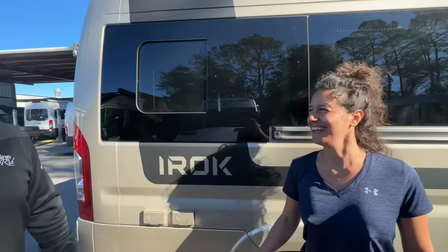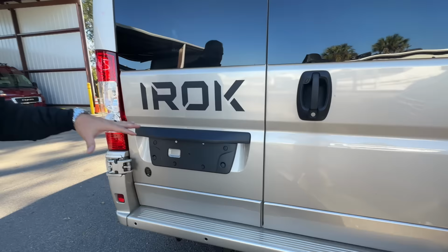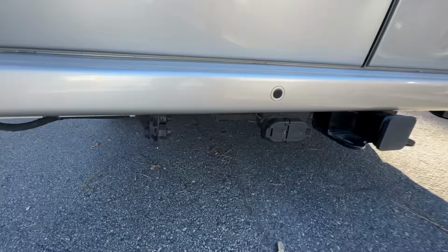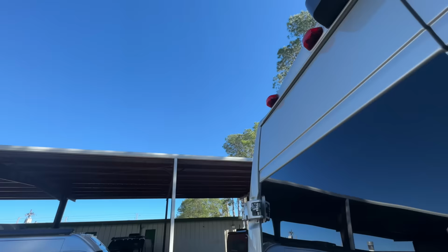All right, very cool. And then come around the back, got the hitch. So, brand new, nice big iRok logo. The new chassis has the parking sensors all the way around, so as you're backing up, they do beep. It also has the 360 camera. If you look up there, it has two cameras, the one on the top right and the one on the bottom there. That's going to give you a 360 view from that nice big 10-inch navigation screen. So very cool how it has that.